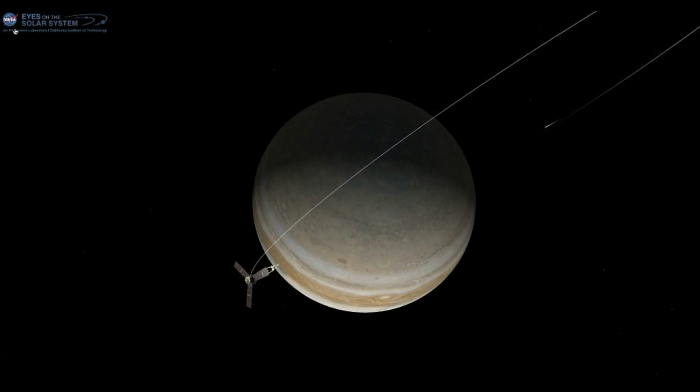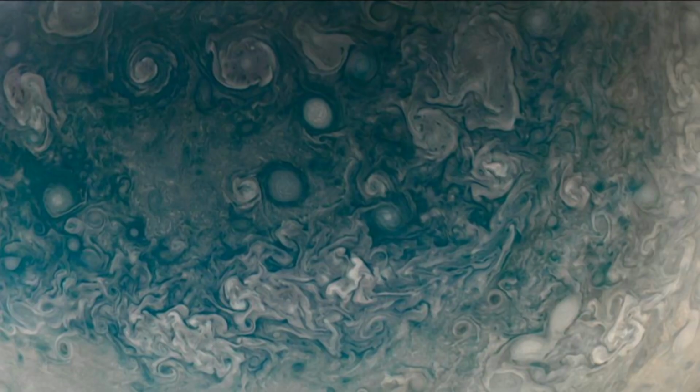So we're going to take a look at some of the images that it just sent back, beginning with the polar region, which, as you can see here, is in this color-enhanced image provided by the public. They basically take the raw images and enhance them so we can see some of the detail. The northern region is kind of bluish in enhanced color. There are lots of cyclones there. They're called circumpolar cyclones that literally circle around the polar regions of Jupiter.